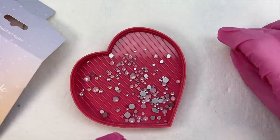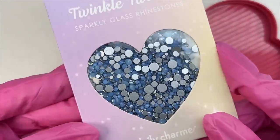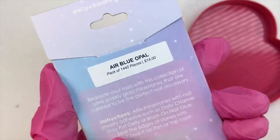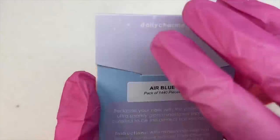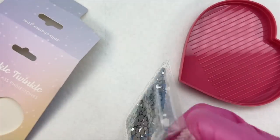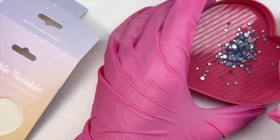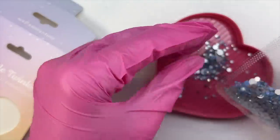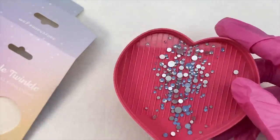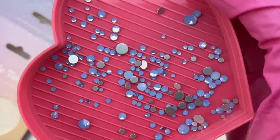I don't have many rhinestones like this, and I thought they were very different, unique, and of course super cute. I also really like these rhinestones because they are glass and they are extremely sparkly. I don't know for sure how many sizes there are. I think it is on the back of each box, but I did miss that each time I showed the box.